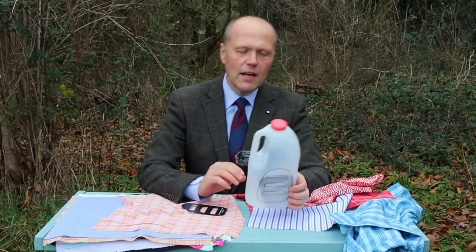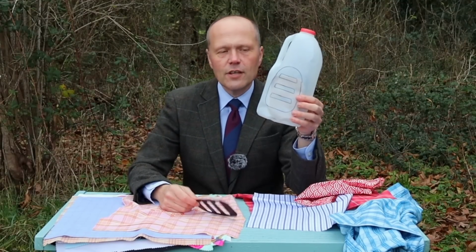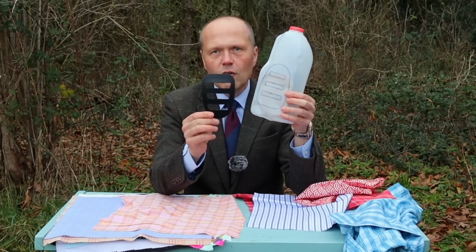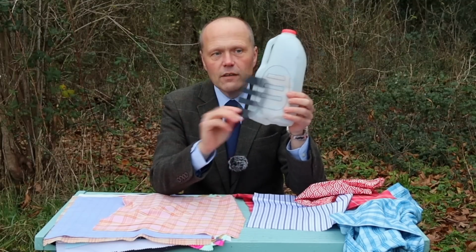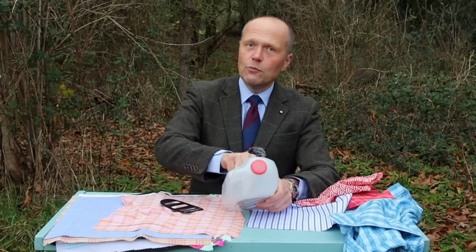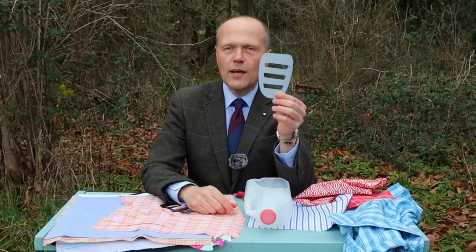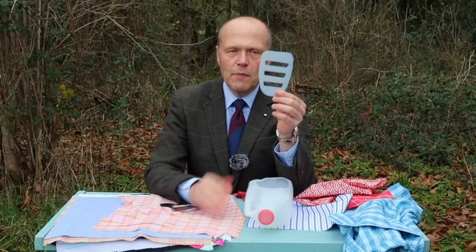Empty milk carton. And you can see what I've done. I have actually traced on the side of my milk carton the shape of my pocket square holder. You can guess what happens now. Here's one I made earlier. There is my free pocket square holder, which I simply cut out of my milk carton.